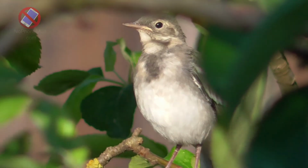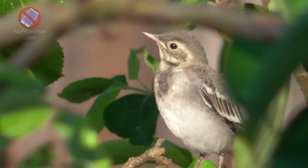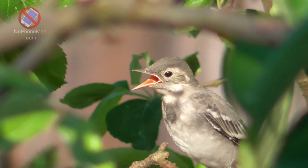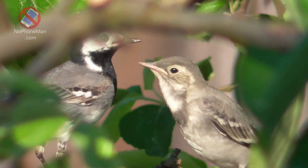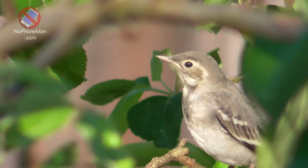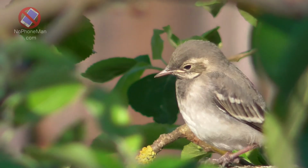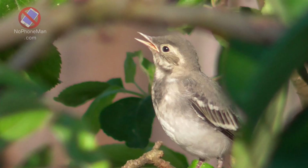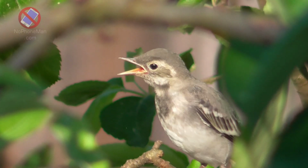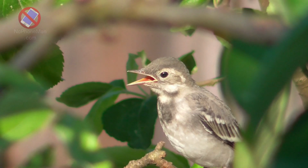Take this footage of the white wagtail parents coming with food for the seemingly bottomless fledgling. I was well away from the tree on which the fledgling was sitting and was well camouflaged behind my narrowly opened window. I used a telephoto lens and maintained significant distance to allow the birds to behave naturally. I was fully zoomed in to capture the action on my camera when the parent landed on the branch to feed the juvenile bird.